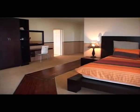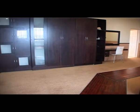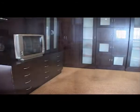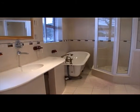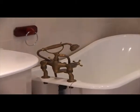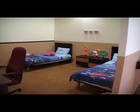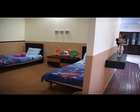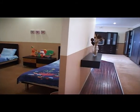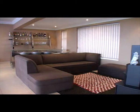The home features four large bedrooms with built-in cupboards, and three bathrooms, of which one is the main ensuite. Upstairs is also home to a family lounge with a stylish bar.